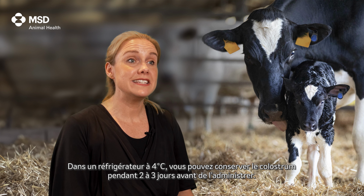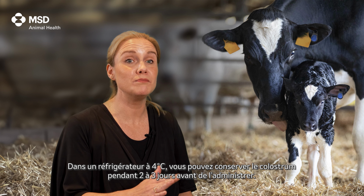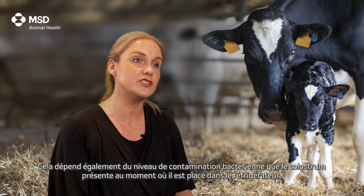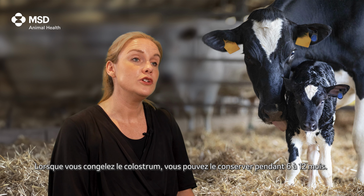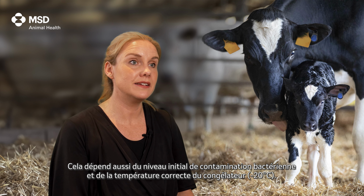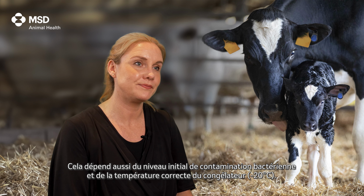With 4 degrees C refrigeration, you can store the colostrum for 2-3 days before you feed it, depending on the initial bacterial contamination when you put the colostrum in the fridge, because some bacteria will still multiply even at cold temperatures. And when you freeze colostrum, you can store it for 6 to 12 months, again, depending on initial bacterial contamination and providing you keep your freezer at minus 20.